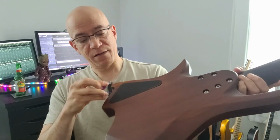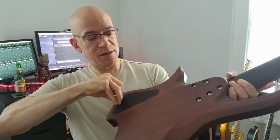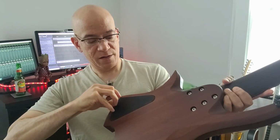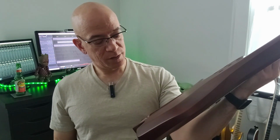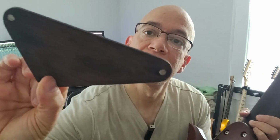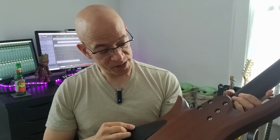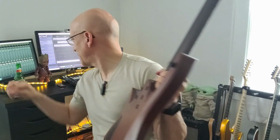Ooh, not easy. I don't play standard picks, so my pick is not really getting in there. Oh, there we go. Well, at least we know it's not going to pop out, right? Wow, nice clean electronics. Look at that, if you can. Okay. And yep, magnetically sealed. And this, if I'm not mistaken, is the same wood as on the neck, wenge. I hope I'm saying it right. Wenge. It's a funny word, wenge.